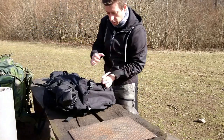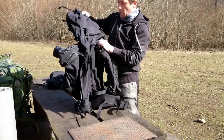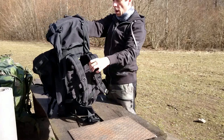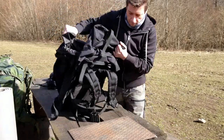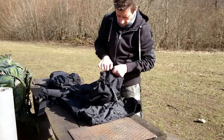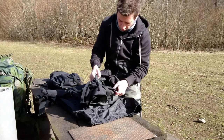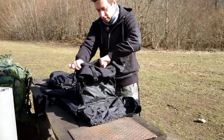So as I said, you have compression patch straps at the back here as well, above the lid, so if you do go higher, you can just lengthen those out and it will sit so it looks comfortable. Just an empty pouch, rubberized lining, so it is watertight. There's nothing special in there, no clips or bladder hangers or anything like that.